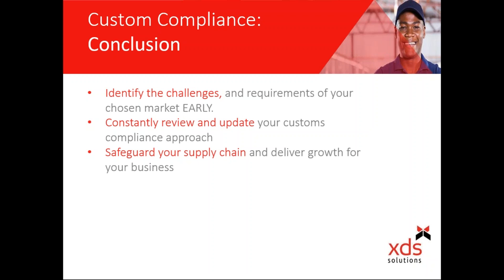Very importantly, just because you get your one order through and it runs smoothly, come a few months down the line, when you're about to do your next order, there could be changes in place. Then you will avoid all the risks, safeguard your supply chain, and hopefully find international expansion delivers growth for your business.